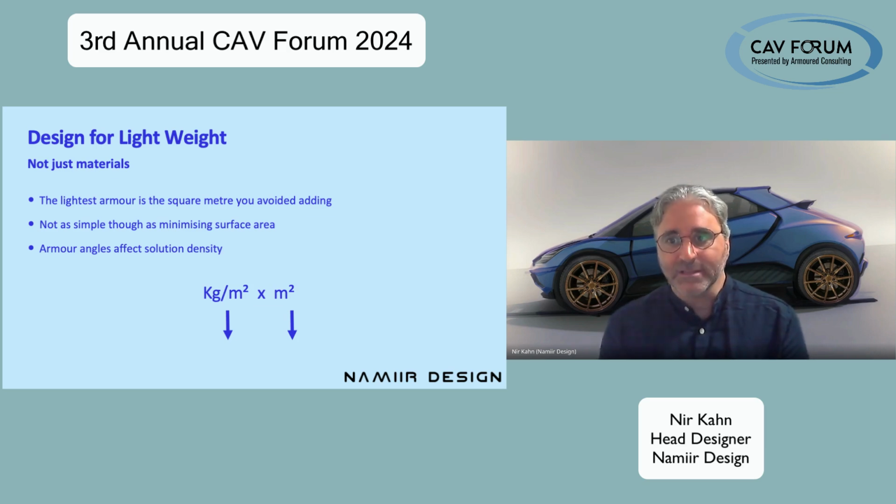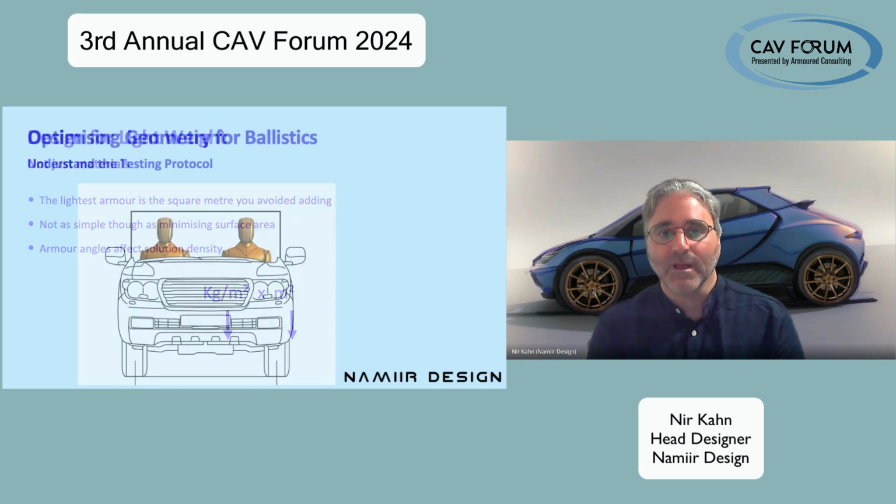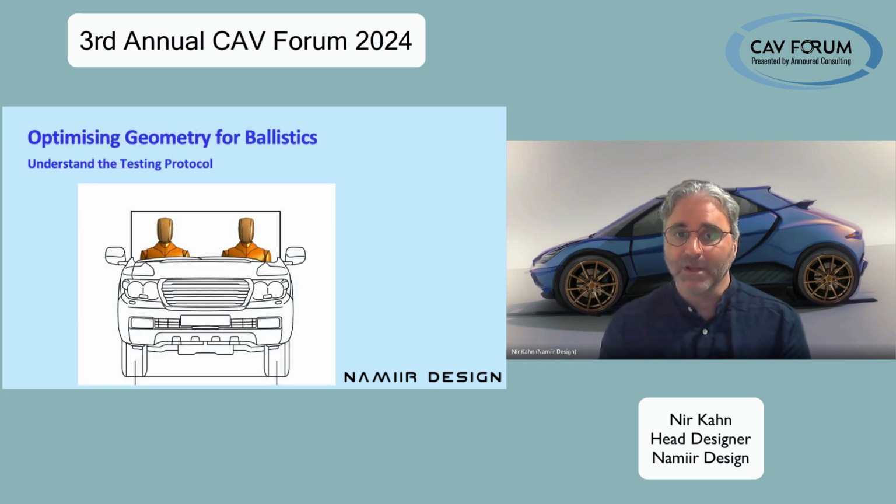But it's actually a little bit more complicated than that. It's not just a question of minimizing the surface area. It's a question of really understanding how the armor angles affect the armor solution and where you're putting those different materials in the vehicle and how they interact with each other. So yes, it's kilograms per square meter in terms of the armor material multiplied by the number of square meters that you have in the vehicle. And as long as either of those is lower, then you're saving weight in the vehicle. But the interaction between them is actually a lot more complicated. So let's look at one example, a relatively simple example, but a counterintuitive one about how geometry can save weight out of a vehicle.